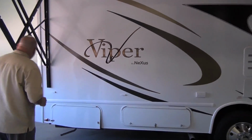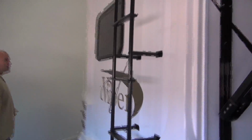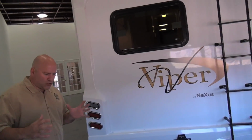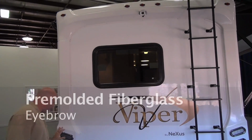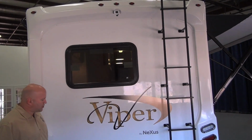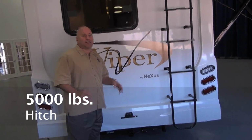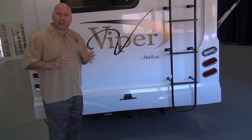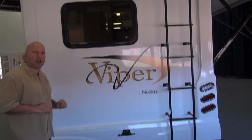We can move around to the rear of the unit. A couple great features on the back side of the unit here, and I know in our studio it gets a little bit tight, but what we have is an eyebrow and a column and your bumper, all pre-molded fiberglass and ABS parts. We have the 5,000-pound hitch. This gives you the ability to tow SUVs or medium-sized trailers. 5,000-pound hitch in the Class C industry, some people have it, some people don't, but we made sure that our Viper customers had it.